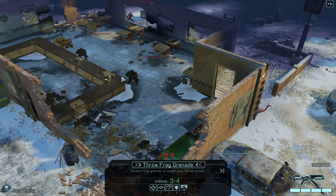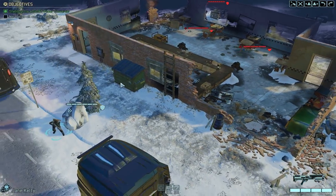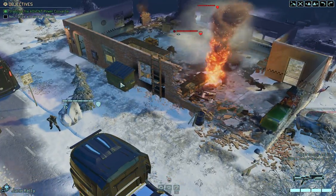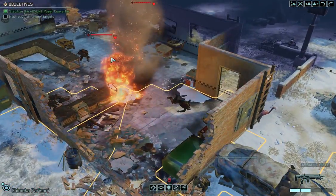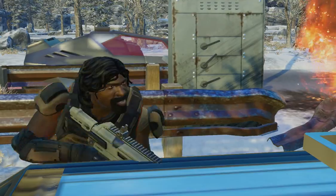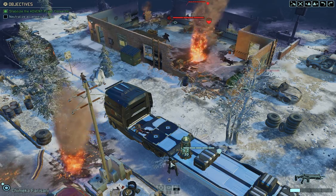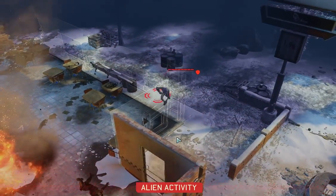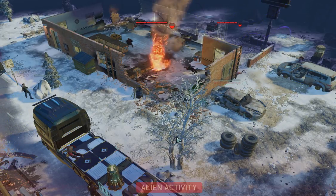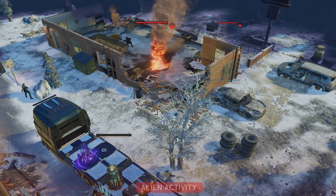I've got a grenade, which can lob in. Get that grenade through the window. Taking out the cover as well. Fire the weapon. Take him out. Who is that aimed at? What the?